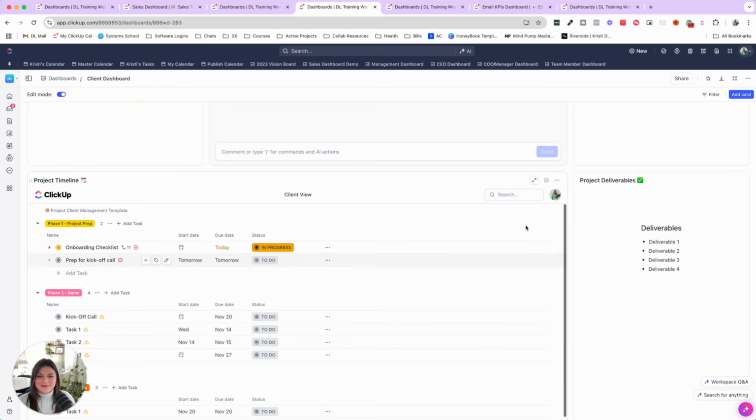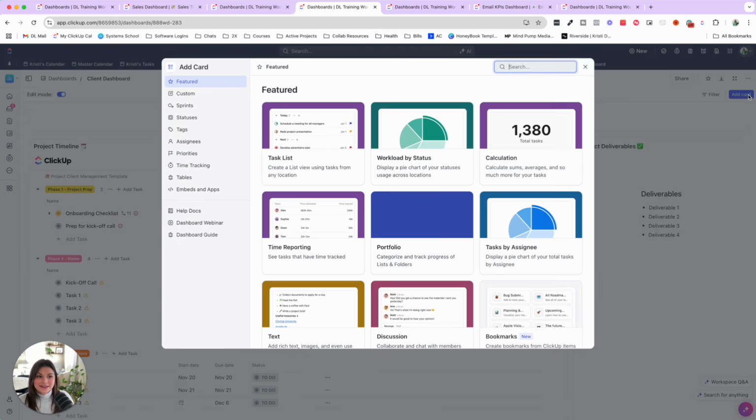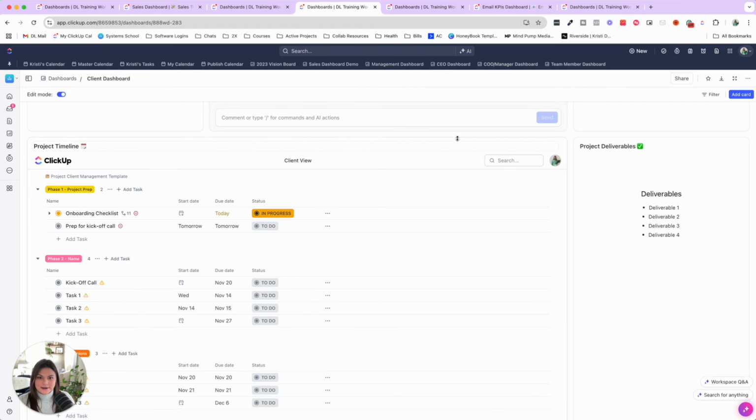Now, something I wanted to mention with the project timeline is you can add a task list widget here and put the client project in. But a couple things here. If you want to collaborate with the client on their list, having them review things, leave comments, etc., that's the way to go. But they will need access to not only this dashboard, but to that list as well, because if they don't have access to the list, they won't be able to see anything in that widget.